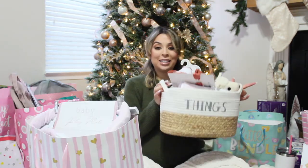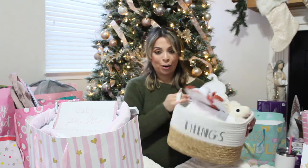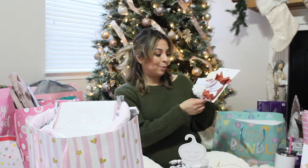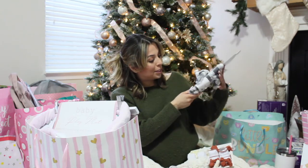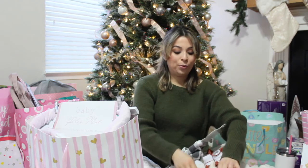This is from my friend Tito, which I love you so much. And thank you so much for coming. This is so thoughtful of you. She just got us a couple of items here. How adorable, these little booties with the little bows and stuff and the matching headband. Love this. And a cute little wrap set too. This is so cute, so, so, so cute.